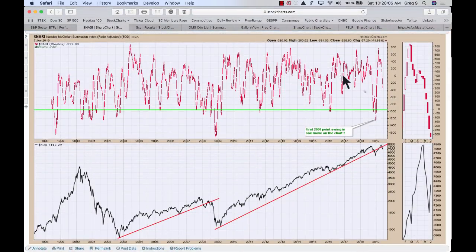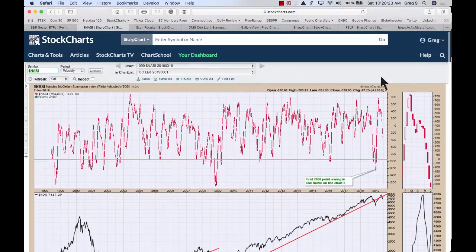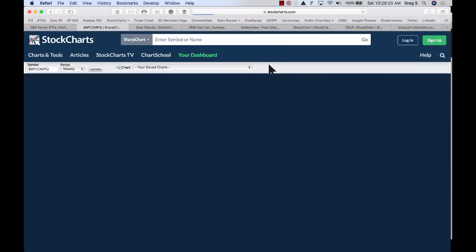The NASDAQ summation index minus 200 is still, the New York Composite has to be up around 400, and the NASDAQ, this minus 200, minus 400 is very bull market indicative, so nothing new here. This could easily be a big change. So again, very bullish.